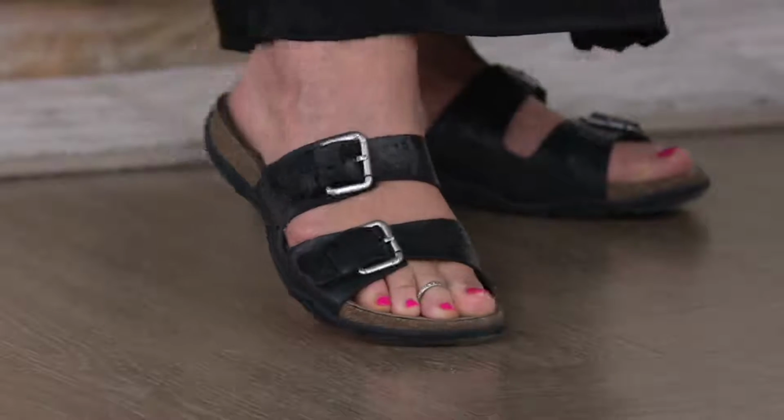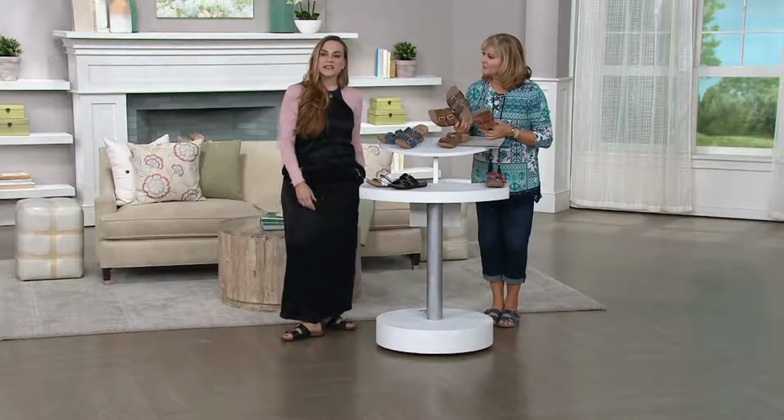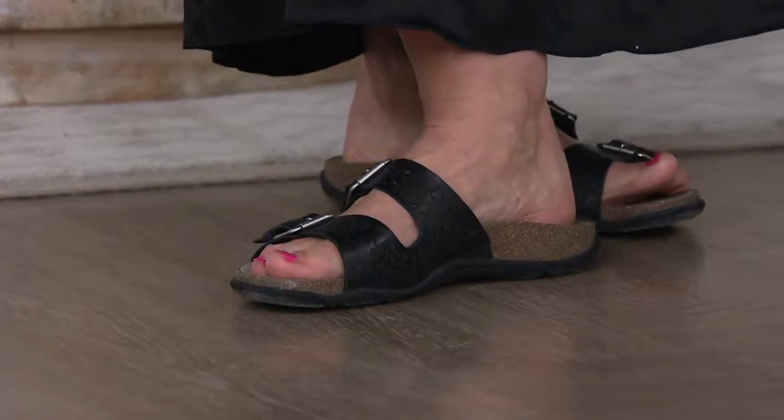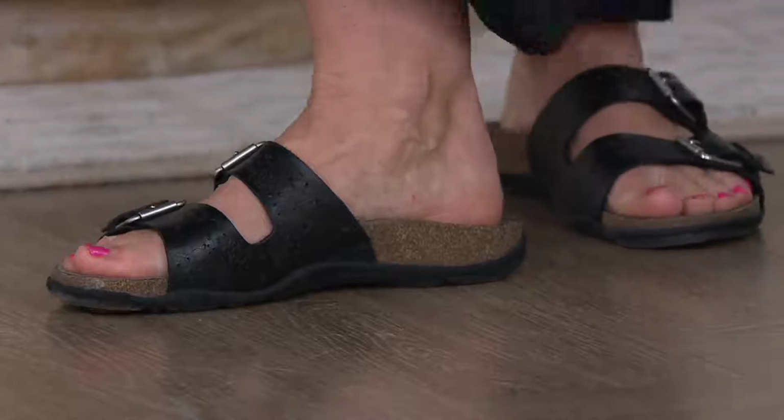I agree. I can see a college student walking to and from class in this. Not only will she be wearing a trend right sandal, but she'll feel comfortable. What a great gift for a young woman that age. Take care of your feet.